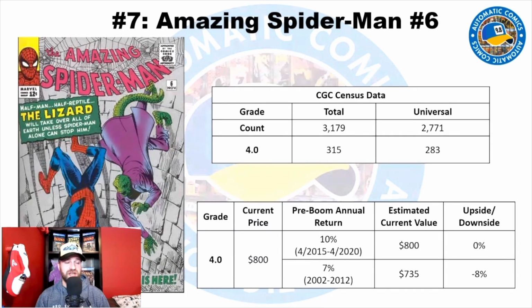So from what we can see here, this book has pretty low risk right now. Definitely an appealing book to be purchasing right now, at least on the downside risk. It doesn't feel like there's a lot of downside risk to me on this book at these prices. At the 10% return, no downside risk, 0%. And at the 7% return, just 8% downside risk. So yeah, definitely a book that to me looks appealing right now. Had a peak sale of $1,775 in a 4.0. It has come down 55% since then, so it's had a pretty major correction. Definitely a book, like I said, that is appealing right now.